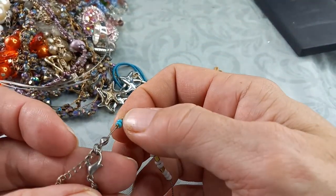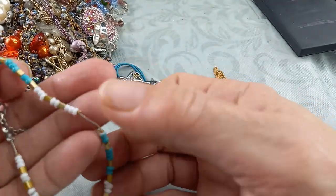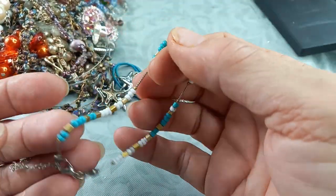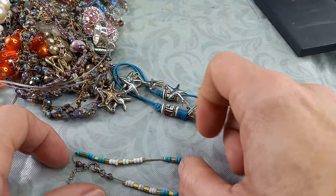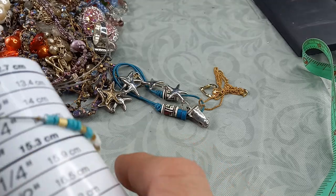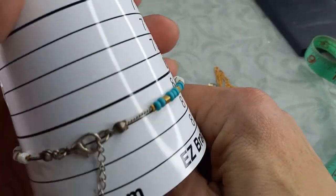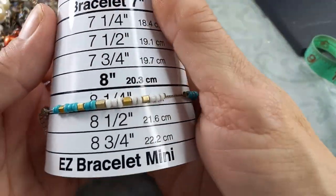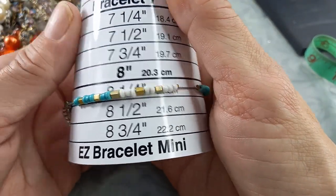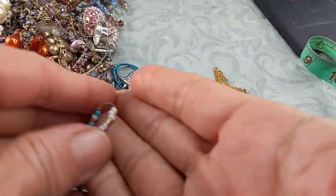Oh, this is pretty. Turquoise colored brass tone and white seed beads on a silver tone string. Let me get you a measurement on this. There is an extender. So it's 8.25. And then it has a 2-inch extender. So it could be worn as an anklet as well. Let's do that one for 3.